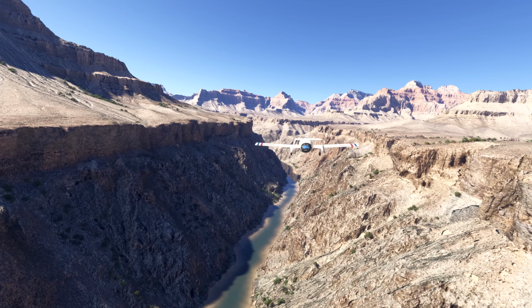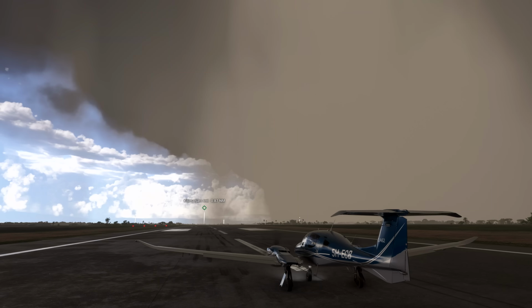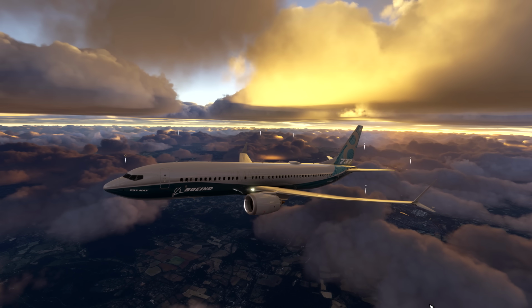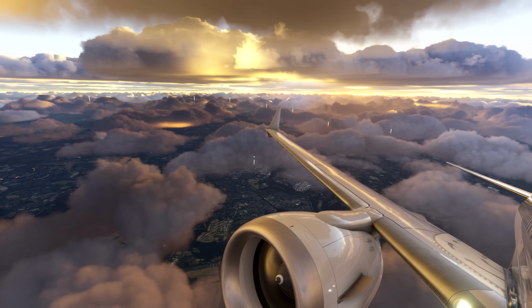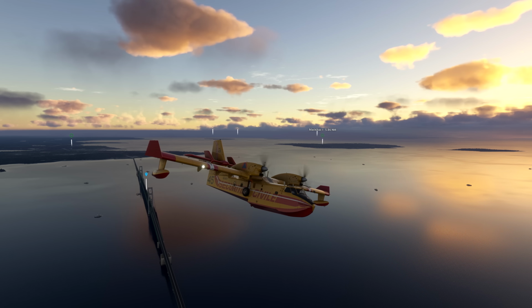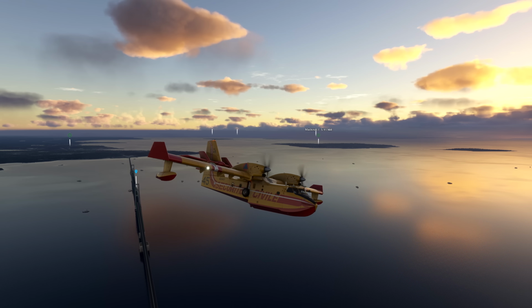And the terrain is more detailed than ever, the weather system's more complex than ever, and the world is lit and rendered using the most cutting-edge technology we have available, with better avionics, flight planning tools, and a huge variety of aircraft to fly and explore with.